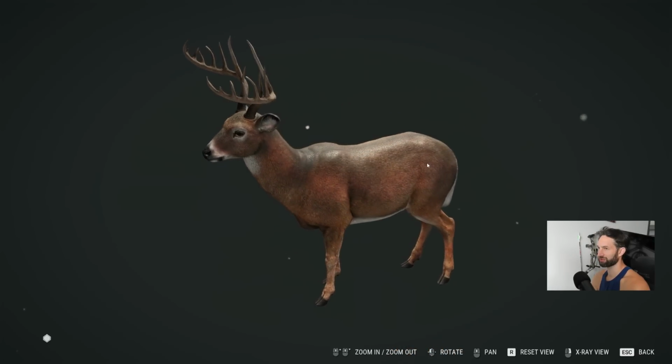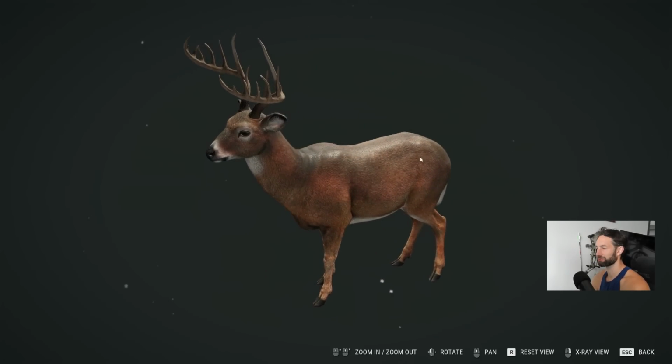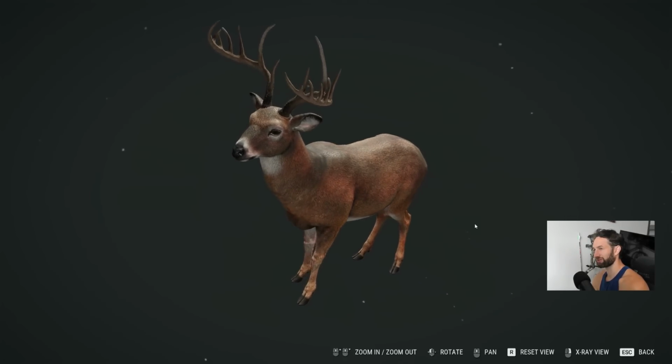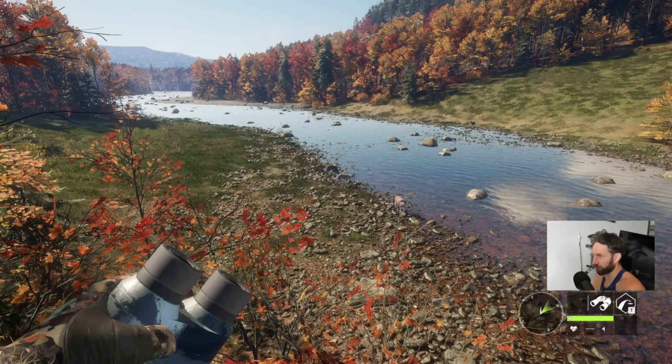All right, well, that makes two. Now, all we need is one more. And that happens to be the monstrous bull moose. I'm excited to see him. I'm really excited to see him. Holy, no way, no way, no way. We've been sitting here waiting for the big bull moose to show up.